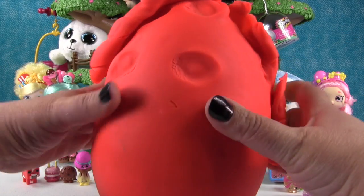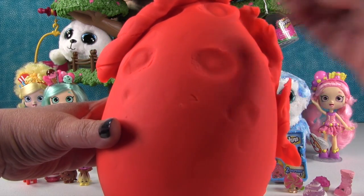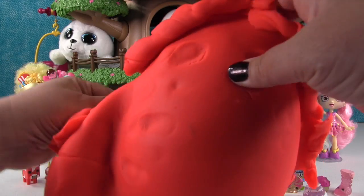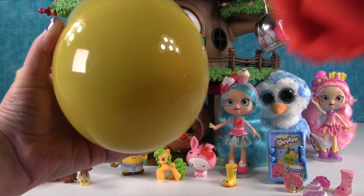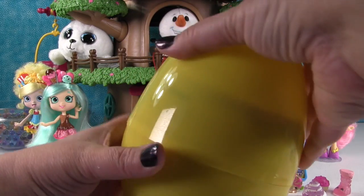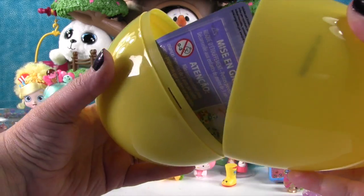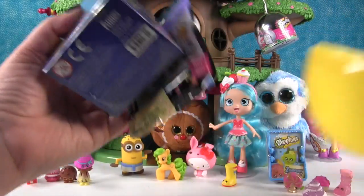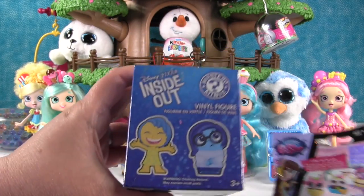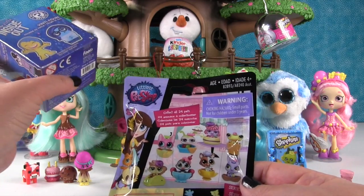Okay, let's open up our Play-Doh egg. Somehow it has Simon fur on it. We don't even have a Simon in here. Simon's fur is everywhere. Okay, that was a lot of Play-Doh. Here we go. It's over 1 pound of Play-Doh. Whoa, that's a nice surprise egg. It has two surprises inside. Oh, very cool. An inside-out mystery mini and a Littlest Pet Shop blind bag.